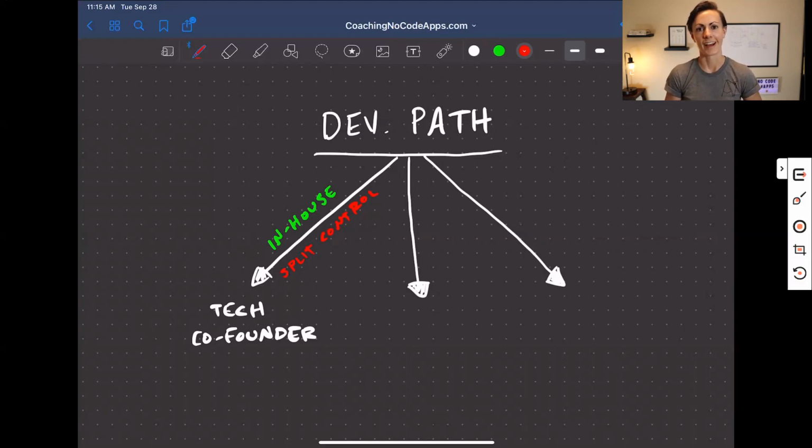Some people think of this as a marriage, and so it's not an easy thing to execute correctly, but you have to weigh the pros and cons. Is this something that you're comfortable with, giving up control of not just your idea and your decision-making power, but of your company, of your future company, and of the revenue that you bring in, your equity in that?